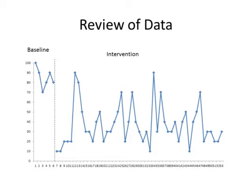So in doing these interventions and providing the appropriate reinforcement for other behaviours, we did see a significant decrease in the mouthing, which was really good because this was the behaviour we were most concerned about in terms of his health and safety.